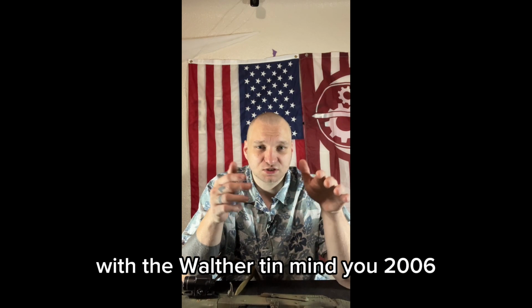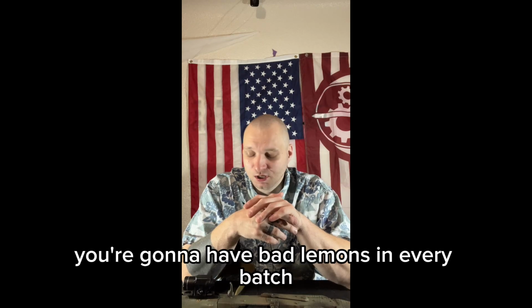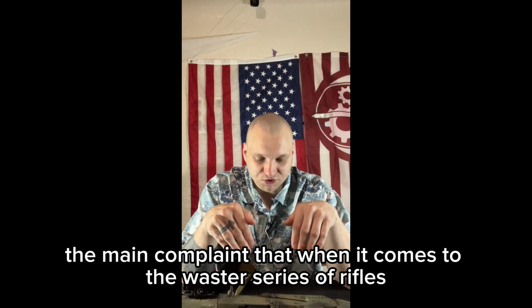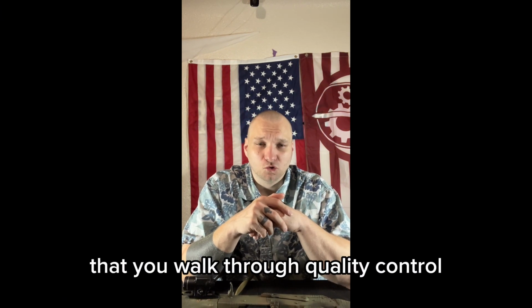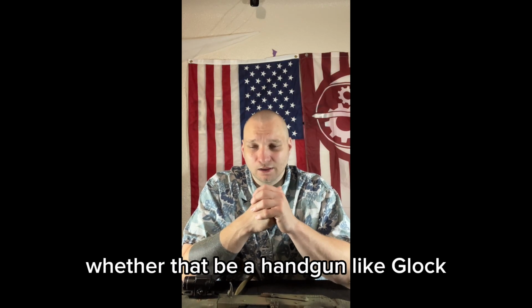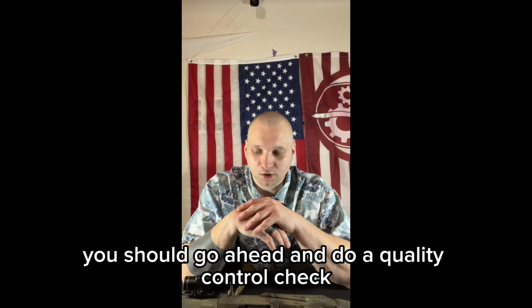Mind you, from 2006 to 2011, this was the most popular firearm sold. So there's that, right? You're going to have bad lemons in every batch. But the main complaint people have with the WASR series of rifles is quality control. So it's very important on any AK that you're going to buy that you walk through quality control. I believe with any firearm you purchase, even from a reputable manufacturer, whether that be a handgun like Glock, or you're buying AR-15s from FN, Colt, you name it, you should do a quality control check.